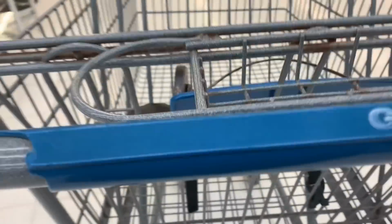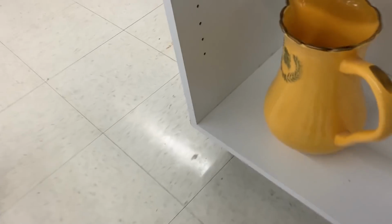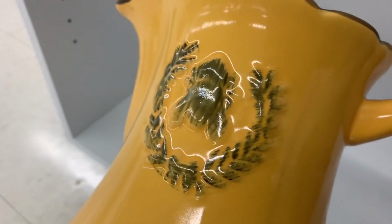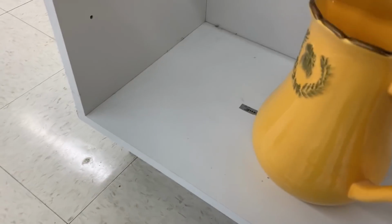Just hoping I didn't get stuck with one with the wobbly leg. Oh, I hate those. Okay, so I'm coming back full view and I see this jug. I'm thinking beautiful for flowers, anything.